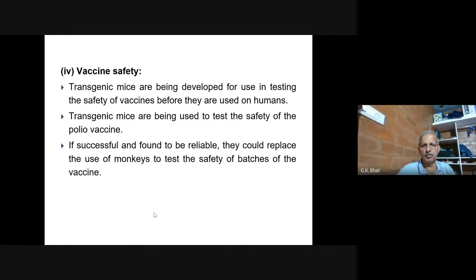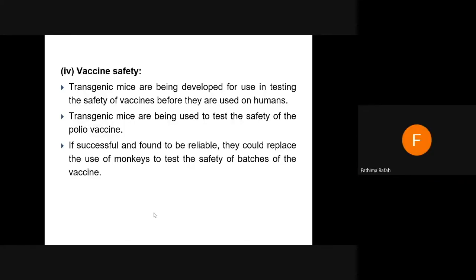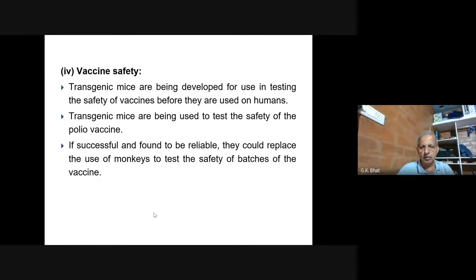This particular tablet is not there in the market. Are you hearing me? Hello? Are you hearing me? Yes, sir. Yeah. This new tablet is so far not available at all.